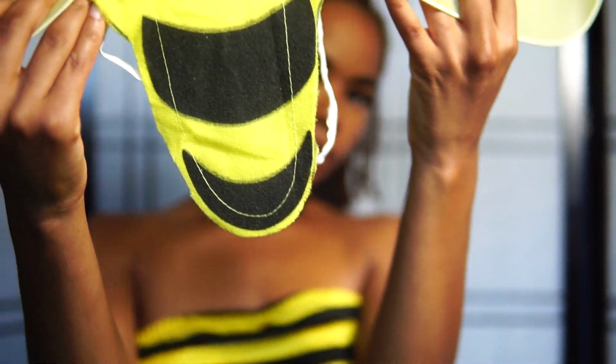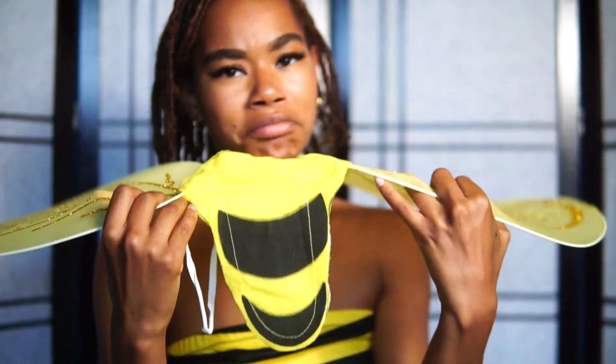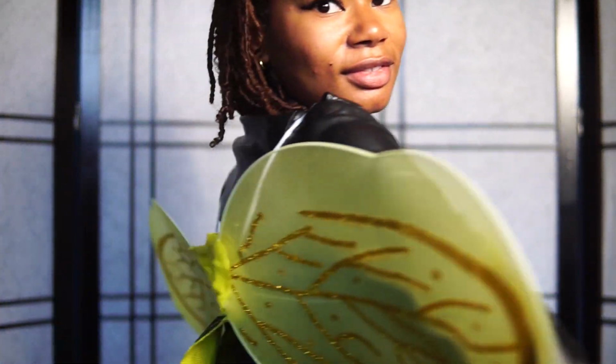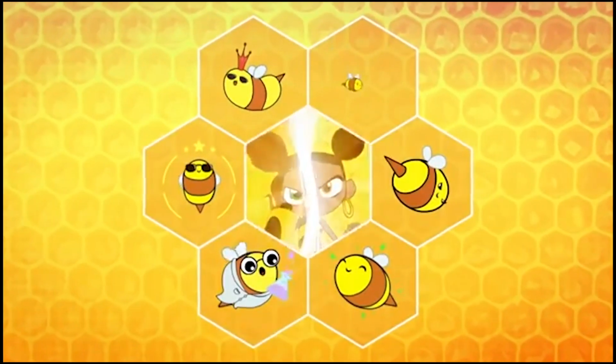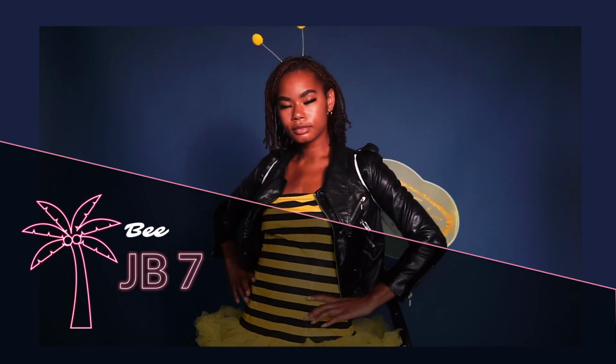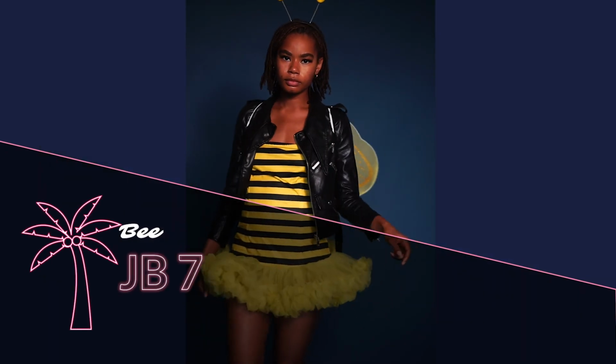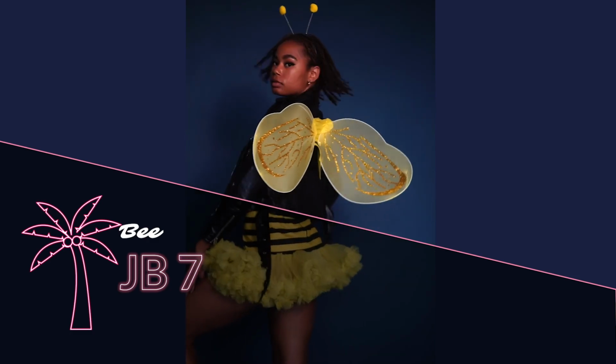Okay, so this look comes with a dress and headbands attached. At the bottom, you get a tutu, which is so pretty, and you get these wings. Now, do you see the stinger on this thing? So cute. I'm gonna throw on those headbands, but you know, I'll put on a jacket because if I'm gonna be a bee, I'm gonna be a bad one. Okay guys, so this is our 7th look of our lookbook today. It is a bumblebee. I think this is so cute and fun.